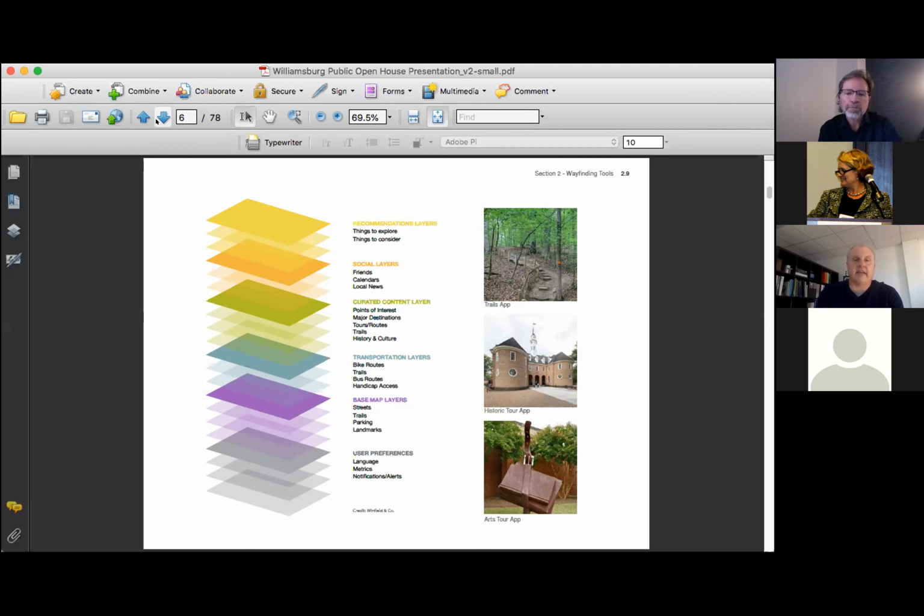I think one of the things you have to think about whenever you do that is what kind of content and what kind of layers of digital information are you going to communicate to different visitors? So there are things that we started to outline, and then once we get past the overall schematics of what the signage might look like, then we'll start to layer in what kind of information it is. Is it transportation information, wayfinding, or social layers?